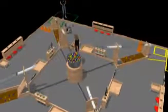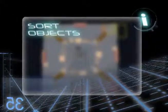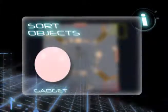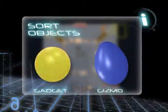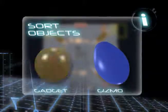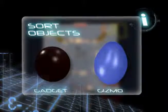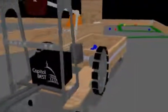Total Recall is a sorting game played on a 24-foot by 24-foot playing field. The field is divided into quadrants or factories designated by 4 unique colors. The objects to be sorted consist of round gadgets and egg-shaped gizmos, which come in a variety of colors. Gadgets are sorted by color while gizmos are sorted by their internal magnetic properties. Both automated and manual processes will be needed for a factory to be successful.